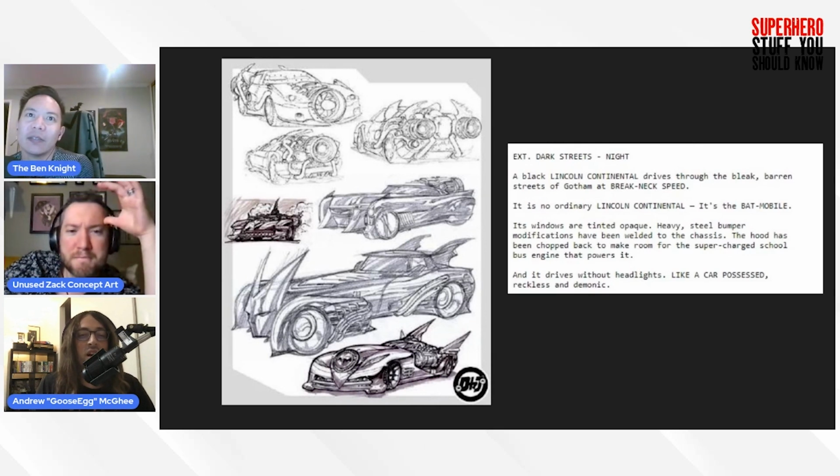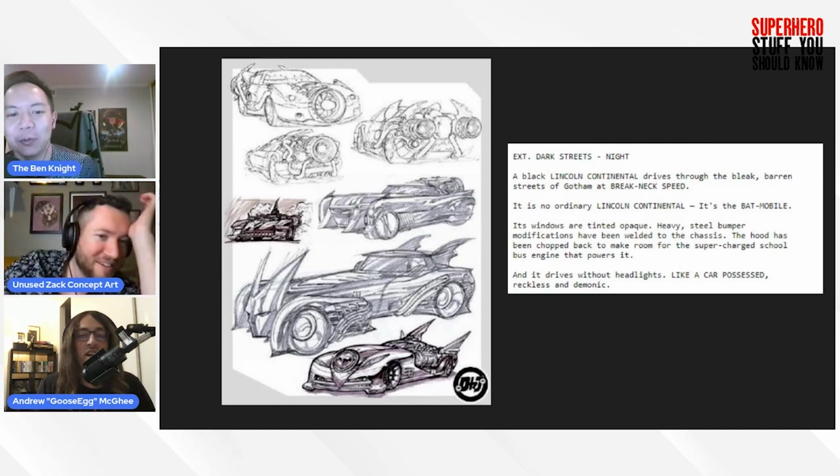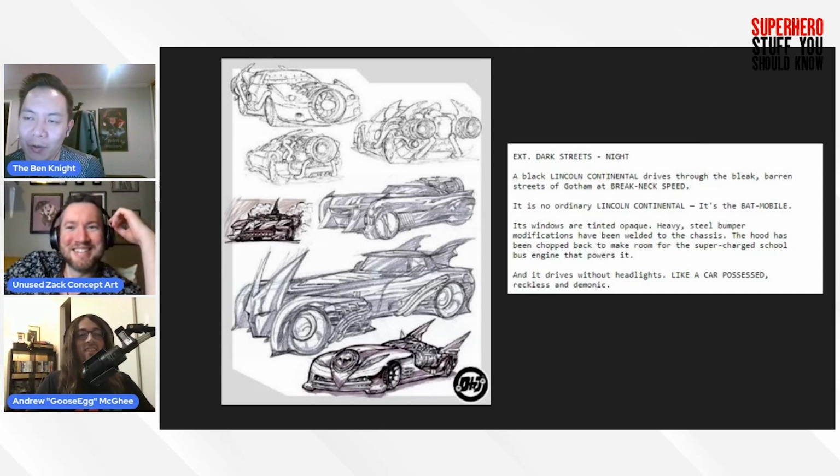Yeah, the jet turbine is connected to a school bus engine, which is then in turn connected to 2 afterburners. Fuck yeah! You don't know how mechanics work, Andrew. You must not know science. Bruce is working as a mechanic in that Year One script, for those who aren't familiar with it. So that's why that could be a thing.